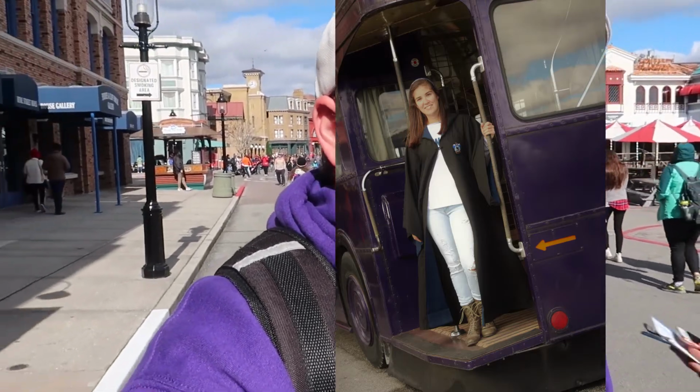If you're really looking for good photo spots, Diagon Alley is really good, but days like this are really good because it's not really busy in there. So I think our plan now is to probably go to Islands and maybe take pictures around the castle for Allie. I know she really likes those too, so I think we'll do that.